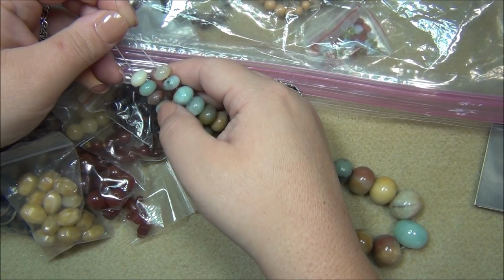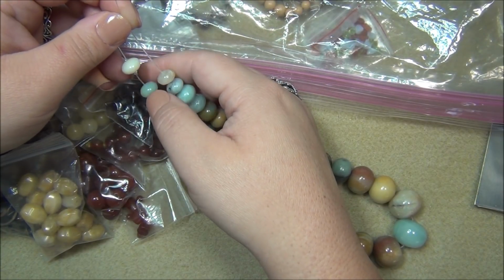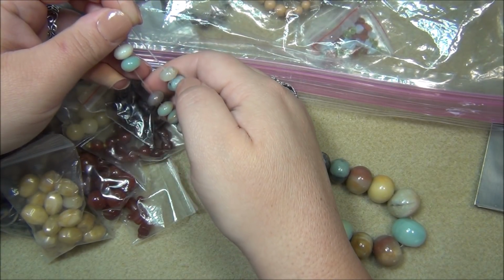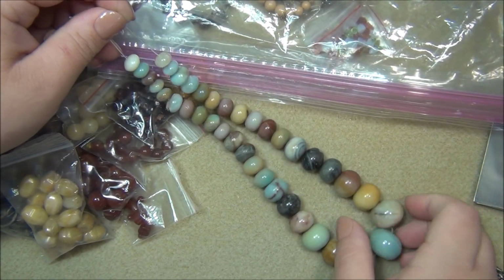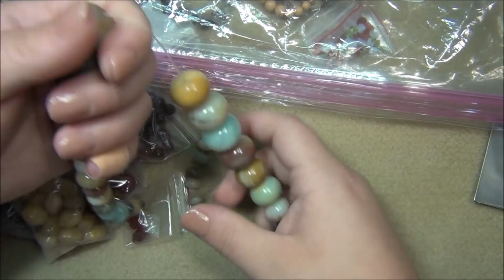So there's 2 small ones here. 6 here. So I can just slide the other ones over to make it even on each side. So pretty.